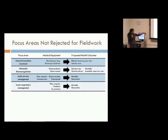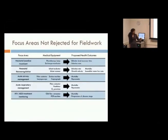We looked at 2 acute conditions, airway management and respiratory management. In both cases, we were interested in mortality and hypoxemia. For airway management, we looked at pulse oximeter, laryngoscope, suction machine, and capnograph, while for respiratory management, pulse oximeter, ventilator, and oxygen provision. In the area of HIV/AIDS treatment monitoring, we looked at both CD4 counts using a flow cytometer and viral load counts using a PCR machine to understand how that affected mortality and progression of disease stage.